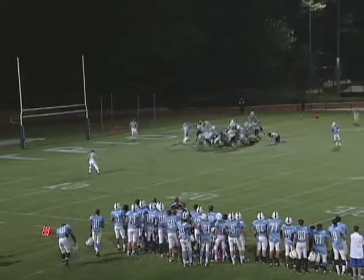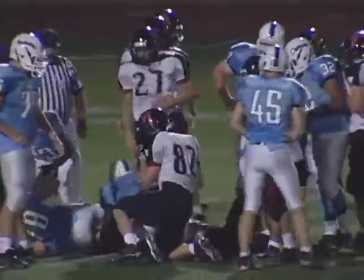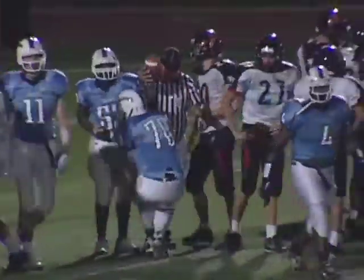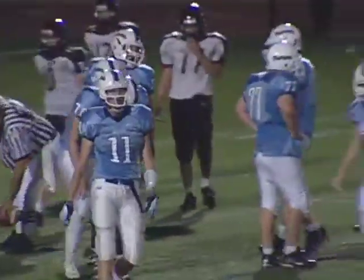Smith now with the handoff. Whoa! Helmets collided. Antonio Francis on the carry. Francis not afraid of that impact. Picks up an additional 2 or 3 hard-fought yards.